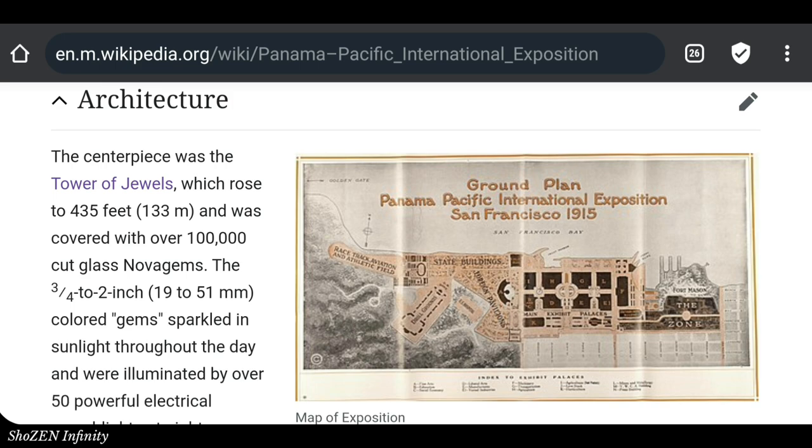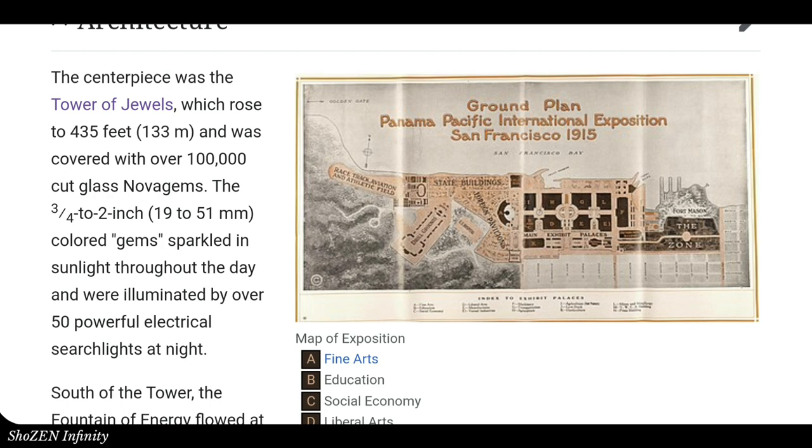Looking at the architecture, you'll come across the centerpiece, which was the Tower of Jewels, and according to Wikipedia, it rose to 435 feet and was covered with over 100,000 cut glass Novagems. The 3/4 to 2 inch colored gems sparkled in the sunlight throughout the day and were illuminated by over 50 powerful electrical searchlights at night, which we have to look at and question, where did they get all this electricity from? Did they have the technology? Did they possess the technology to cut glass like this? Were there any glass manufacturers in San Francisco at this time that could have produced such an abundant amount?